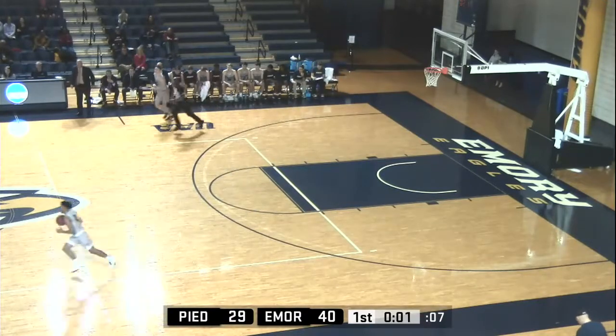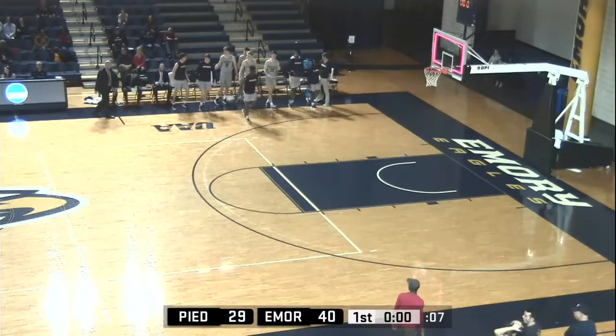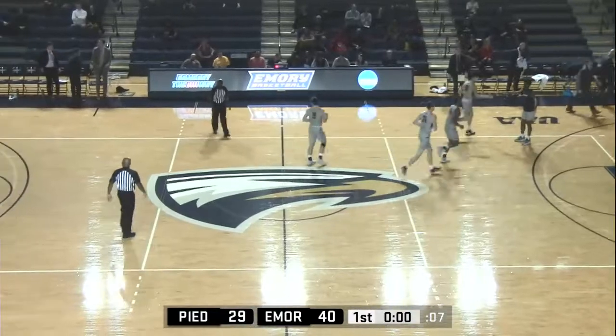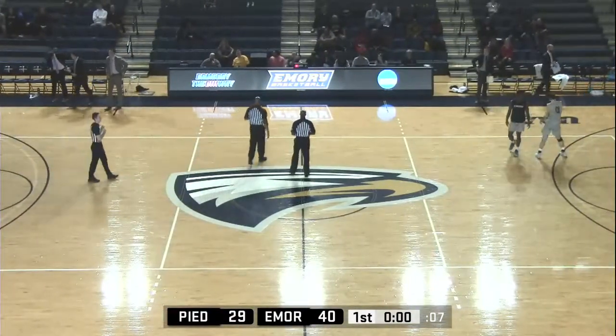Emory's going to get maybe a shot off. Look at this. Rowley running. Almost went in. And at the half, Emory with an impressive 11-point lead, 40-29 your score.